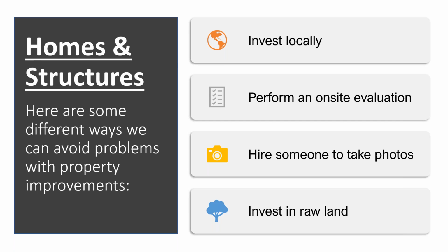And so we might have to send somebody out there. And if we do send somebody out there, we want to send somebody who can take as many photos as we possibly can so that we can make a good decision. Preferably, somebody with some experience who can identify potential problems just by looking at it. That's part of the reason why a lot of times we'll send a handyman out there to do that.